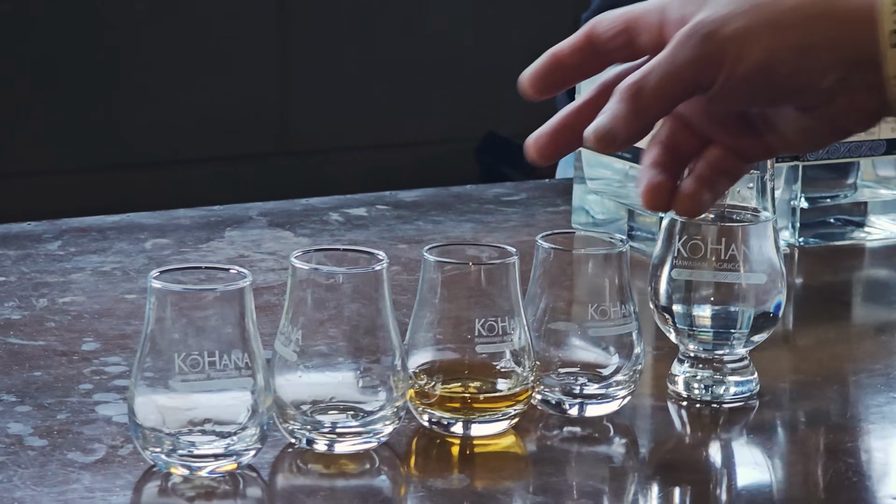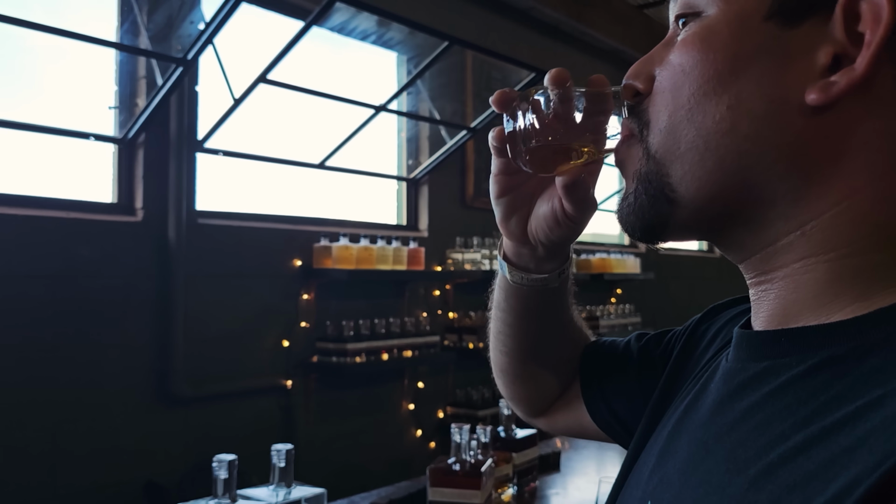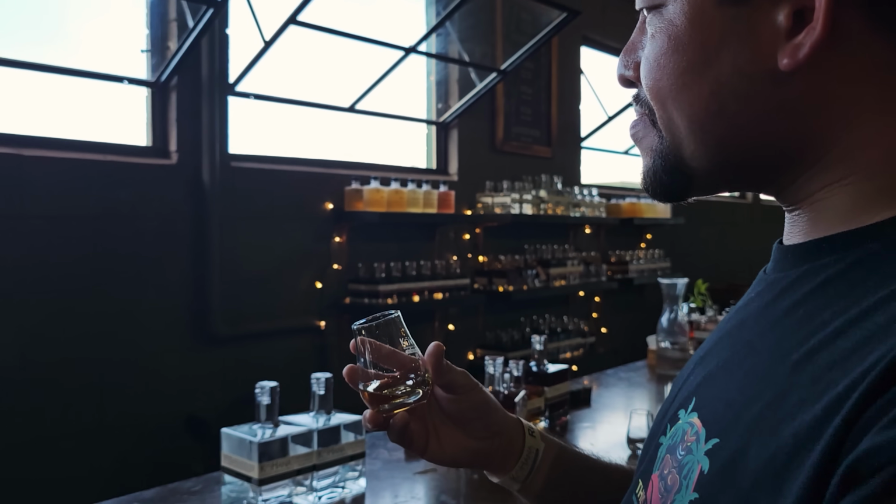This one is our cane bridle. Here's the water dropper if anyone wants to try adding a couple of drops. And just start with a couple, you can always add more.